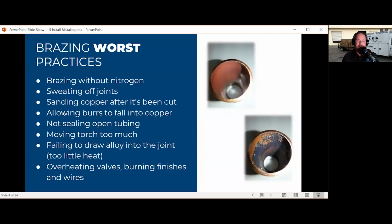But what I see in a lot of cases is techs will deburr with the copper standing straight up, and they'll drop the burrs down into the copper. What I would suggest is that in most cases, if you can hold it sideways or tilt it down when you're deburring, that's great. If you can't, because of the position, then I would say it's probably better to not deburr than to allow copper fittings to drop into the tubing.